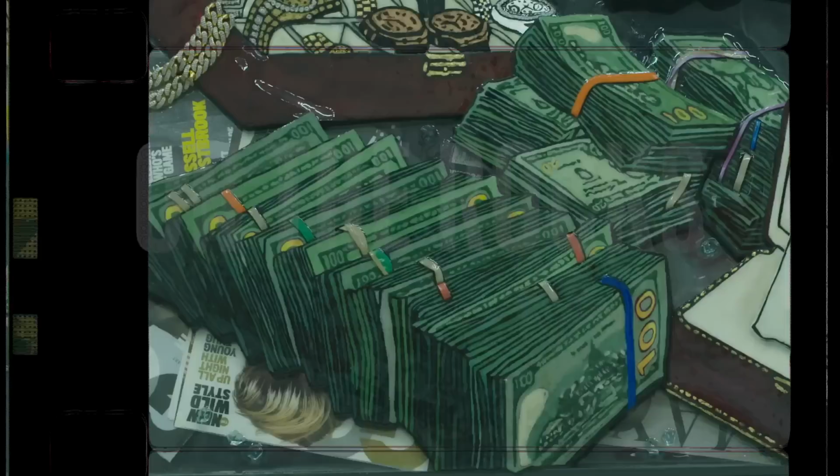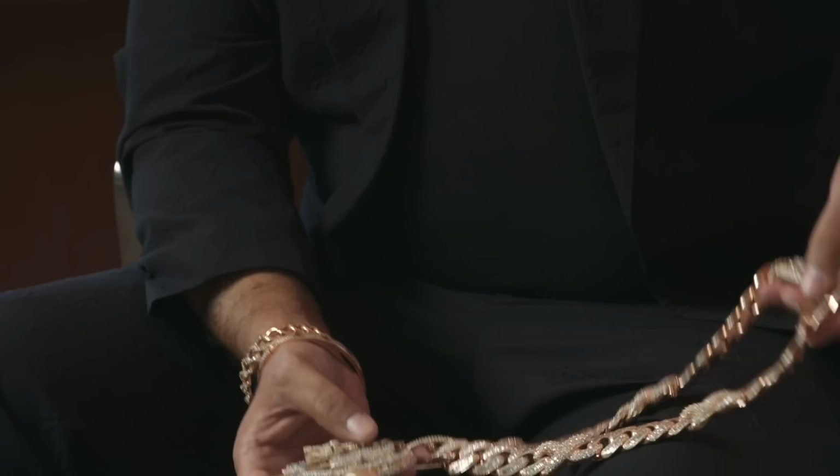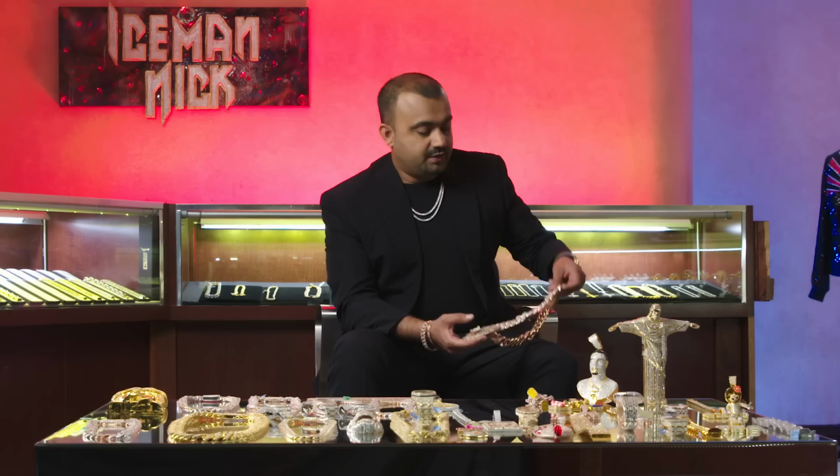Out of these over here, my favorite one on this table, the one I recently did for my boy, Errol Spence. This is a Cuban link chain. These links in the middle, which are connected between the Cubans, are called the infinity links. The Cuban link has baguettes in it, and then we have four infinity links in the middle. That's why we gave this the name Infinity Cuban Link.